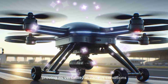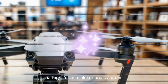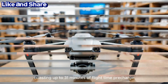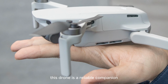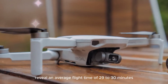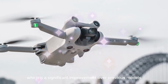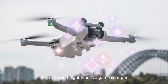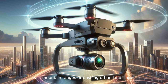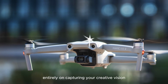Battery life, extended freedom to explore. Battery life can make or break a drone, and DJI has addressed this crucial aspect with the Mini 5 Pro. Boasting up to 31 minutes of flight time per charge, this drone is a reliable companion for extended shooting sessions. Real-world tests reveal an average flight time of 29 to 30 minutes under normal conditions, which is a significant improvement over previous models. This extended flight time is a game-changer for creators navigating dense forests, vast mountain ranges, or bustling urban landscapes. It eliminates the constant worry of recharging, allowing you to focus entirely on capturing your creative vision.